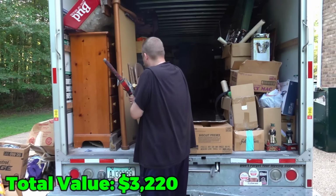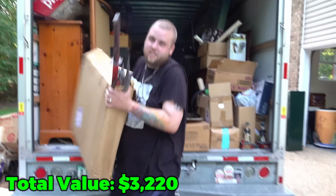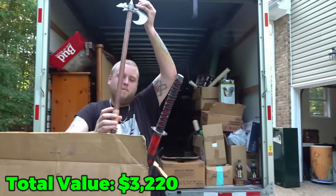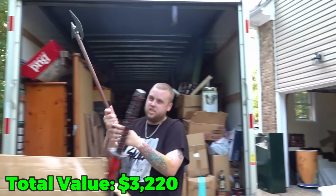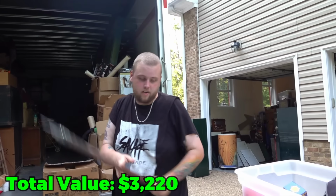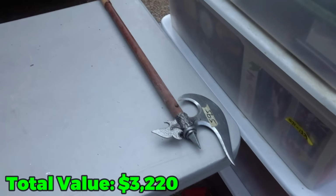This box looks amazing. I see weapons galore. Let's see what we have. Well, first off, a beautiful axe with a chain at the bottom. Let's see, what do we have to test it on? Neighbors? No, okay. Well, let's put it here. It looks pretty cool.